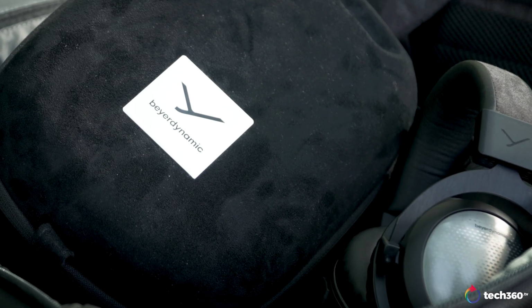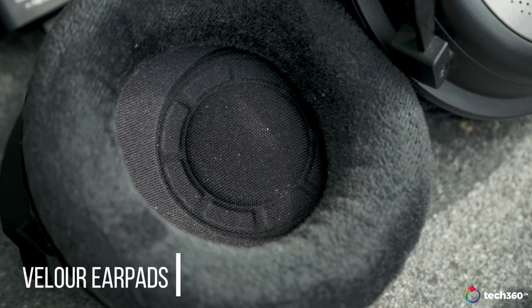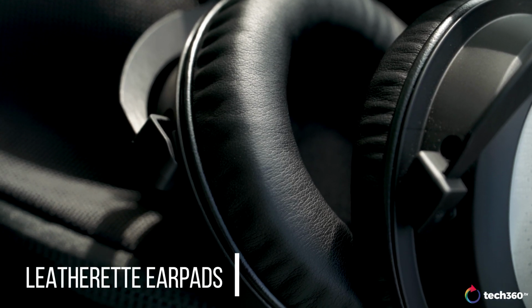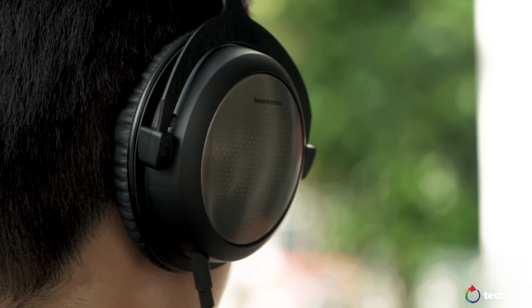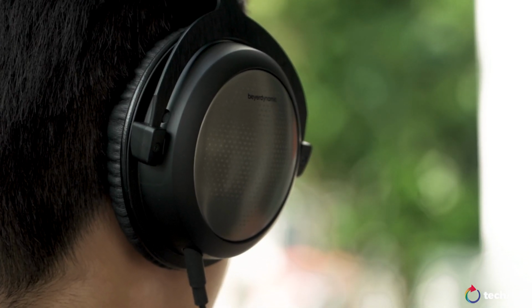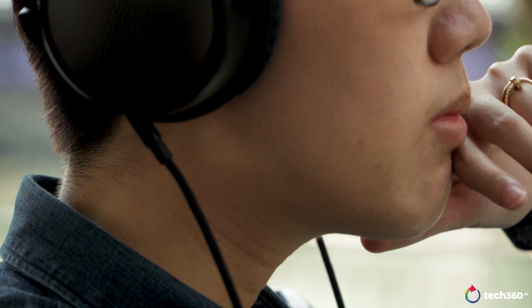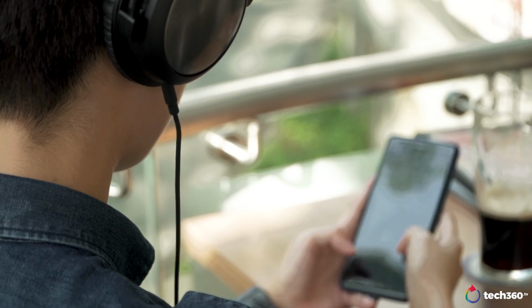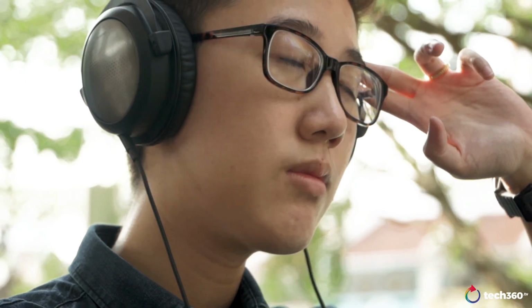The headphones definitely feel luxurious. The T1 comes with velour ear pads and the T5 uses leatherette. The leather ear pads definitely get a bit warm, especially if you're in a climate like Singapore's, but it's nothing too bad. The clamping force for the T1 though is definitely stronger than the T5, and I had to wear them for a few hours before getting comfortable. The T5 was super comfy off the bat.